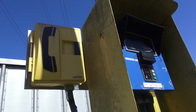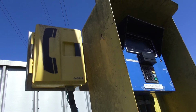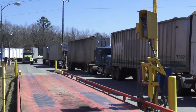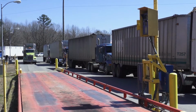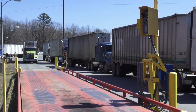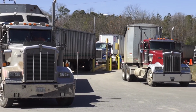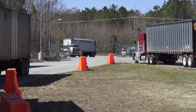If you experience a problem with your card, pick up the telephone at the scale box and call the fuel yard office. Patience is required during your wait time. At times, there will be delays in the fuel yard due to equipment issues or simply due to the amount of trucks ahead of you. Your assistance in delivering a good product and well-maintained tractor-trailer can ensure that you are not the cause of equipment downtime.